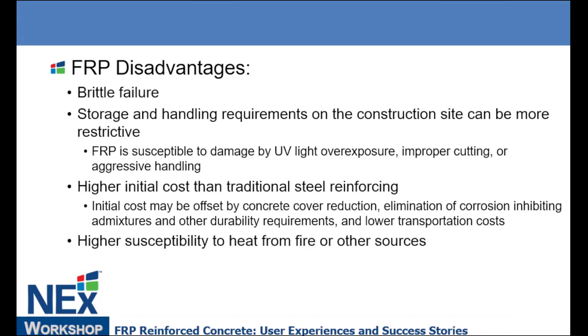Higher initial cost than traditional steel, that is a moving target at the moment. And the projects that I'll show you here today, the contractor priced it out two or three different ways and was getting different pricing each time. So my guess is, like a lot of new products, that as demand grows, the pricing will stabilize and likely diminish. That would be the hope. As demand grows, I think the pricing structure will become much easier for contractors to anticipate. I've seen this with other new products over the years.